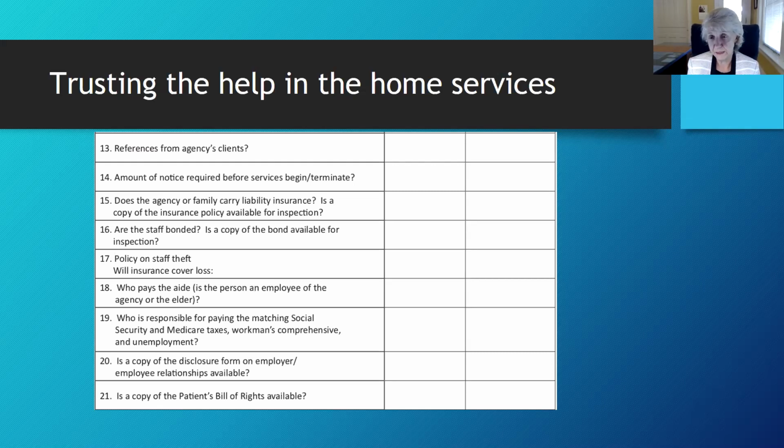Another question, because we see this time and time again, and this is where people feel really, really vulnerable, is do you have a liability policy that, if some of the staff were to steal something from you, your loss would be covered? Does the policy of the agency that you are hiring cover any kind of theft? And in addition to theft, you might want to also look at things like negligence and any other areas of vulnerability.